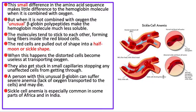When this happens, the distorted cells become useless at transporting oxygen, so they get stuck in the small capillaries, stopping any unaffected cells from getting through as well. So then a person with this unusual beta globin can suffer severe anemia and can die. So sickle cell anemia is especially common in some parts of Africa and in India.